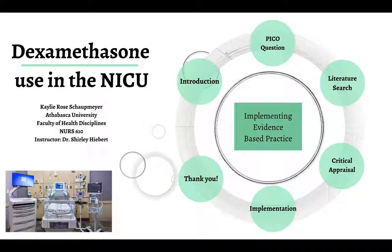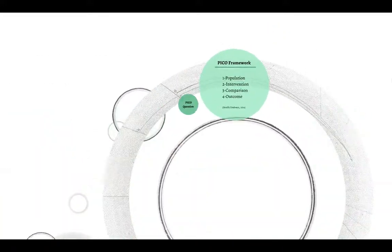When a neonate is a candidate for dexamethasone therapy, the neonatologist and family must discuss these risks and benefits to determine if treatment is appropriate for their infant. This puts a significant decision-making burden on parents, as more research is needed to create evidence-based guidelines. This problem led to the development of a PICO question.